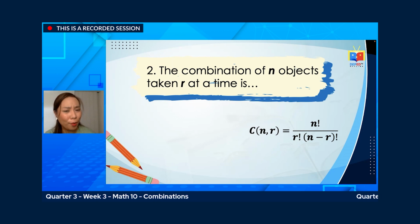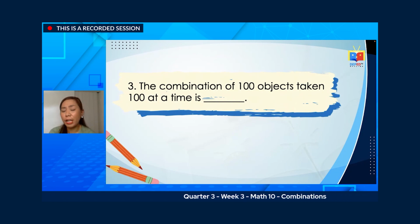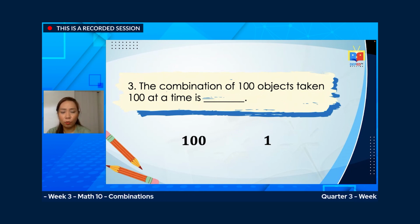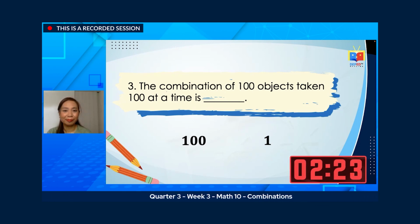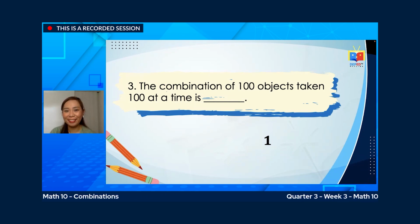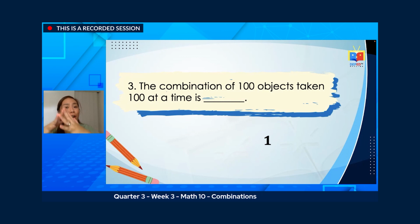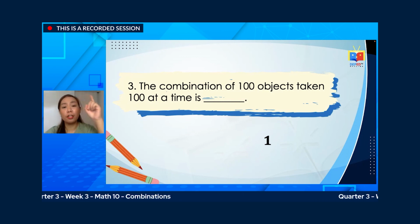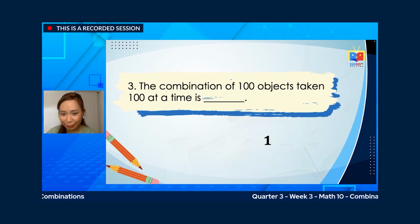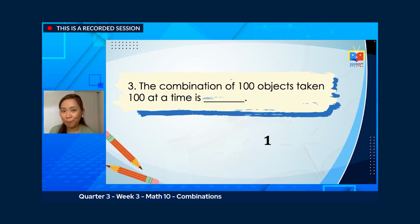Now let's try this third question, the final question for this video. What about the combination of 100 objects taken 100 at a time? Is it 100 or 1? Go. Did you answer 1? Wow, that's so great. Very good, mathletes. Remember that if you have 100 objects and we want to take them all, there is only one possible arrangement for that. And correct. When n is equal to r, the answer is 1 for combination.